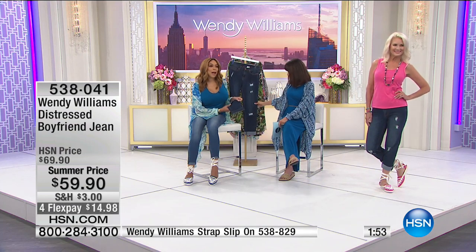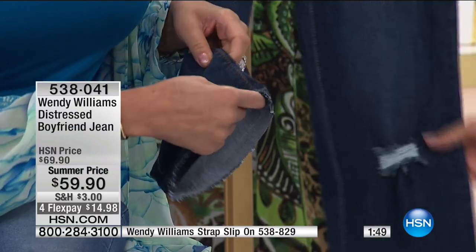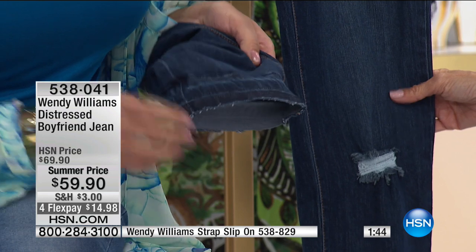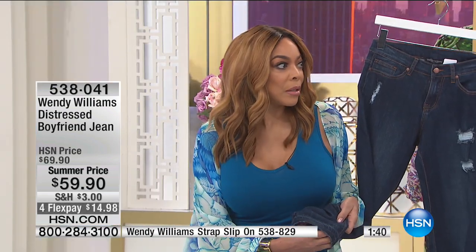Listen, the cuffs are turned down. I just wanted to point that out to you. They will be shipped to you with the cuffs turned up. It's how we did it. But the cuffs turned down, and they're also raw at the edge. Can you see the raw edge, too? Yeah. Another youthful component. Definitely.